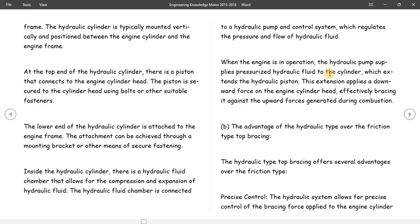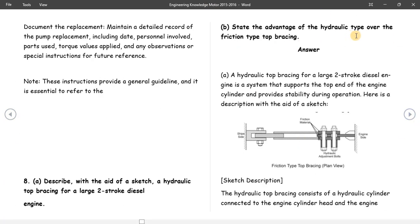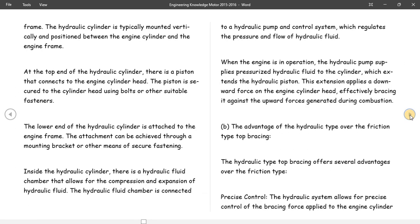The extension applies a downforce on the engine cylinder head, effectively bracing it against the upward forces generated during combustion. So now the B part of the question is: state the advantage of the hydraulic type over the friction type top bracing. Like in this picture, this is a friction type bracing. The advantage of the hydraulic type over the friction type bracing is that the hydraulic type top bracing offers several advantages over the friction type.